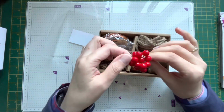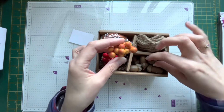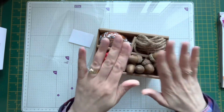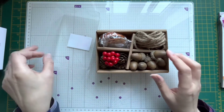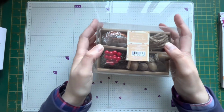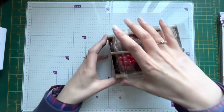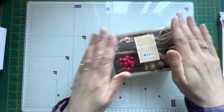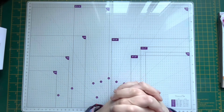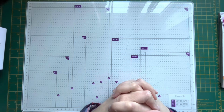And then some berries, red berries, and little pine cones. And then some other berries and some little acorns. So with this and the leaves that I've got and the little toadstools and things that I've got, I will attempt to decorate that wreath, I think. And then I'll come back and show you how I've got on with that at the end. So that's my haul for now. As I say, I'll tag on my finished wreath now so you can see what I've made.